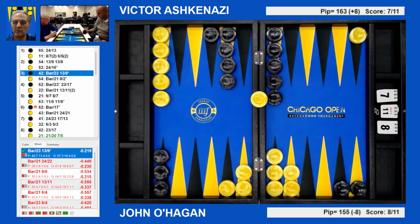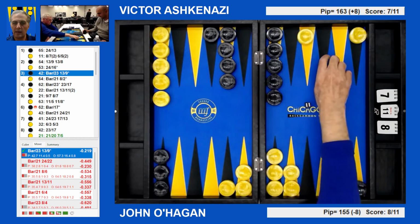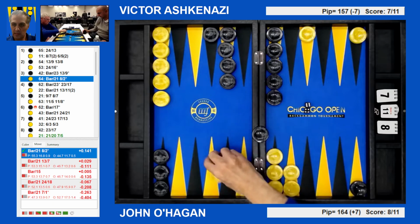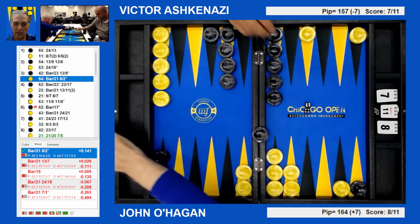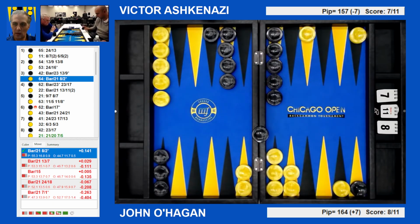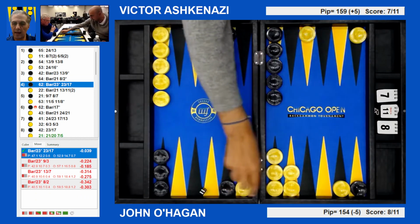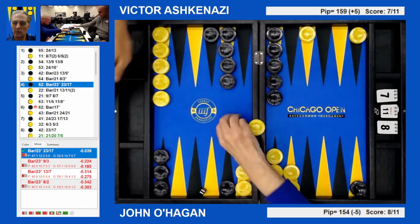Now Victor has 10 checkers in the zone ready to attack if John rolls something bad. He comes in with a 6-4. The 4 is forced, and he's going to do the tempo hit, 8-2. Otherwise, he's in danger of getting attacked by Victor's black checkers. And Victor rolls a 6-2 from the bar, so he's forced to come in and hit, and he comes out.